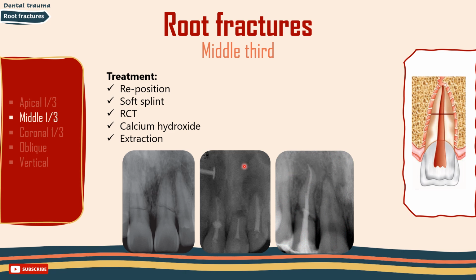Calcium hydroxide should be used as an internal dressing to limit inflammation and resorption. Delay in the treatment decreases the prognosis. If extraction is required, consider leaving the apical portion in situ to preserve the bone, noting that it most probably will remain vital.